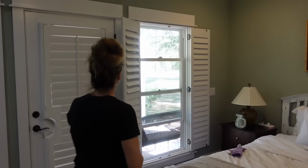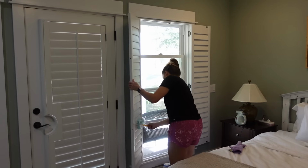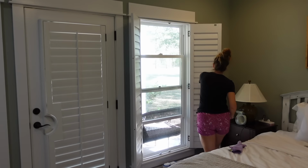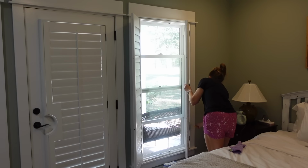Now I'm just using a duster for the tops of my windowsills and then also our shutters here. Now if I do see any spots, then I will use that multi-purpose cleaner to kind of wipe down any spots that need to be wiped down.